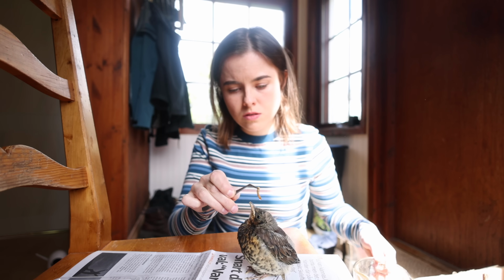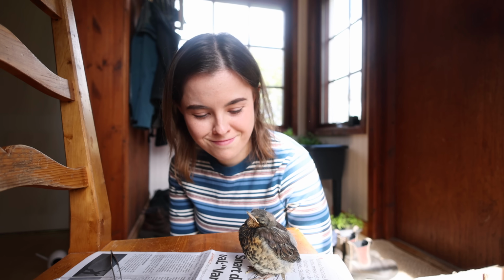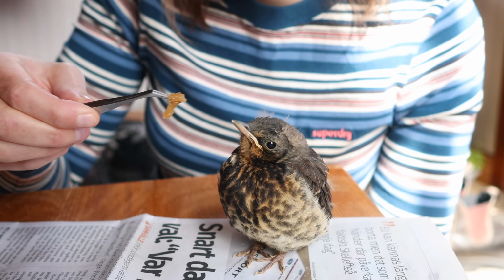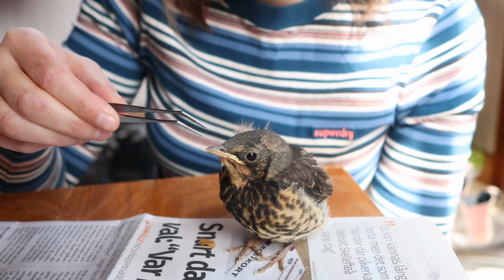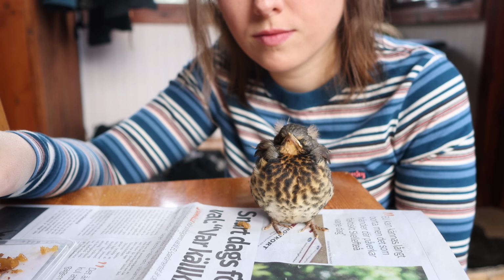Finished? Okay. Gonna sleep? Okay. I've been feeding him mealworms and wet cat food. I've just chopped it up really small. Earlier I noticed another song thrush fledgling, which looked a few days older than him, but I really want to try and put him with the other fledgling.